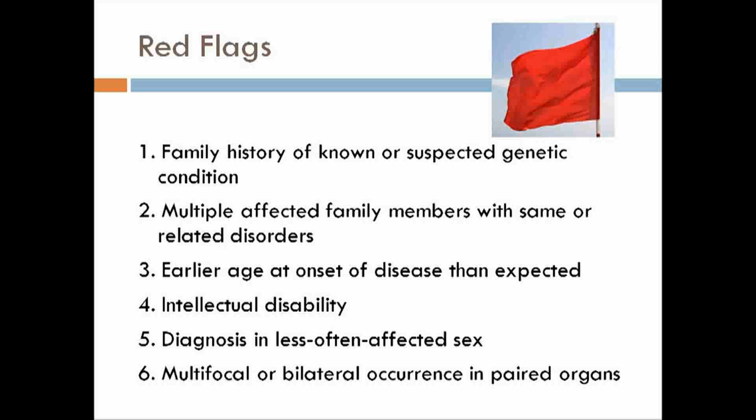Intellectual disability can be associated with some genetic conditions, and we will talk about that in a few minutes in one of our case studies. Diagnosis in the less often affected sex is another example. Is this something that could have a genetic contribution? So an example would be an individual or a family where there's a case of breast cancer in a male. We wouldn't expect to see that, but when we see it, we just want to ask the question, is this clustering in the family, and could other family members be at risk?